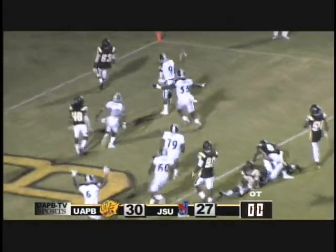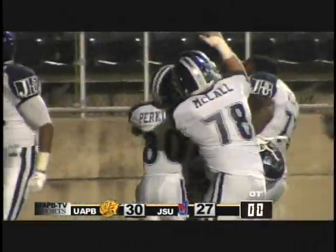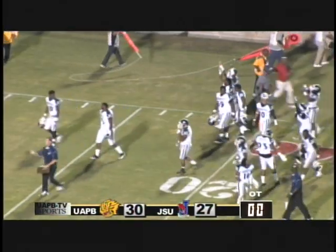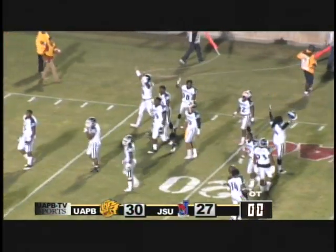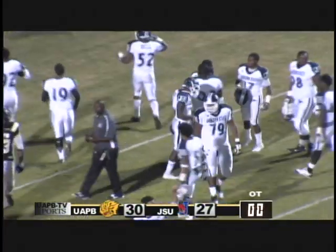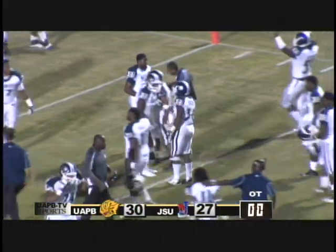Walk-off touchdown, Jackson State. The big 230-pound quarterback just pinballs his way in from the 10 and walks off a winner. And a little vindication for Jackson State in overtime, as some of their players are shouting some things towards the UAPB sideline. You don't want to bark up that tree, I can promise you that. You really don't.